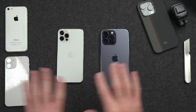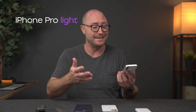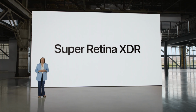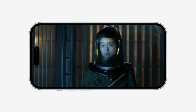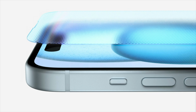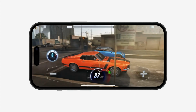I feel like Apple put the biggest changes inside the regular iPhone 15 line, making it the bigger deal than the Pro. Essentially, the iPhone 15 is the Pro Lite or the iPhone Pro SE. It is bringing over a lot of what made the iPhone 14 Pro a Pro iPhone, like the display. This year, the display on the iPhone 15 gets the same Super Retina XDR display that was on the iPhone 14 Pro. This is an OLED display which gets up to 1000 nits of brightness for regular use, up to 1600 nits for HDR content, and up to 2000 nits for outside use in direct sunlight.